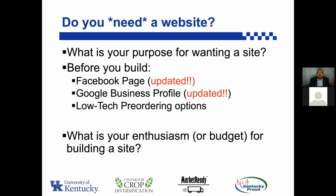You'll notice I have in red here, must mean that it's important: updated. Keep this updated. If you have a Facebook page and the last post was from May of 2017, it gives the impression that you're no longer open for business. It's the equivalent of the lights are always out in the building, or windows are broken out, or the hours sign on the door is so faded that you can't even see it anymore.